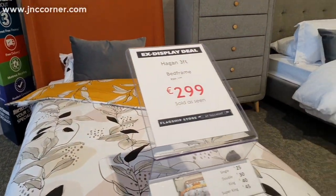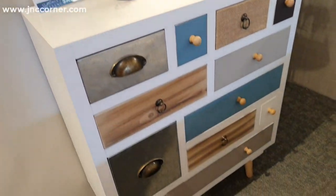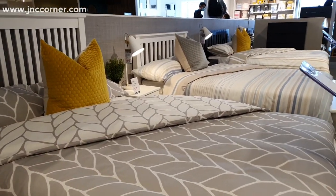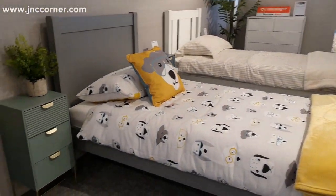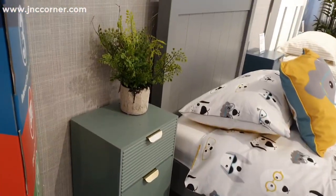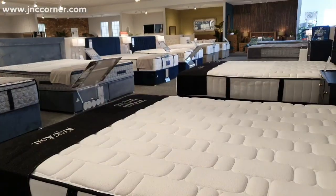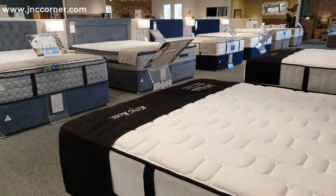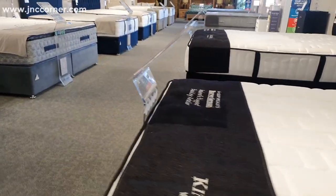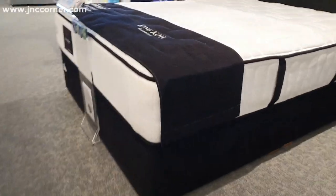More beds here. Nice cabinet. As you notice, the headboards on this side are made of wood. Here are some single beds. Cute bedside table. And here you can see some mattresses. So there's loads of mattress options. There are kings, and you can see the thickness as well.